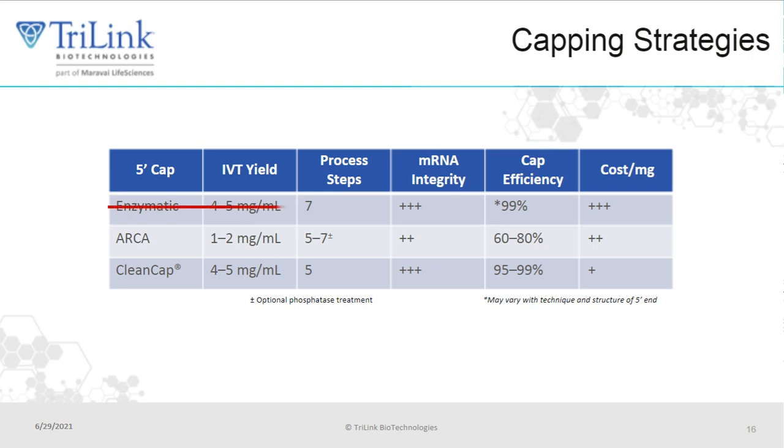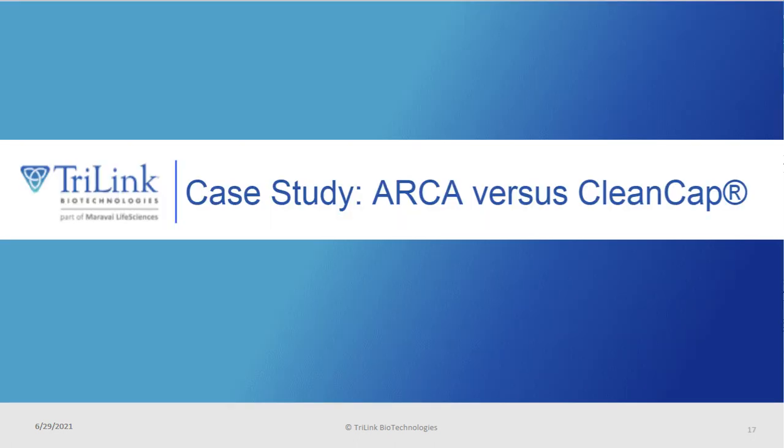For the purpose of today's talk, as we move into data from our case study in the context of a streamlined manufacturing workflow, I want to focus on the 2 co-transcriptional capping strategies as they allow for the fastest and cheapest mRNA production. This is a goal that we have seen in high demand over the past year in response to the COVID-19 pandemic, and likely a demand that will persist in years to come for other pharmaceutical needs. Now ready to move into our case study.